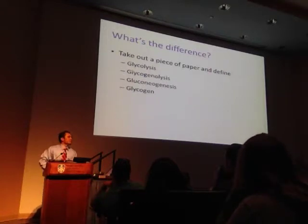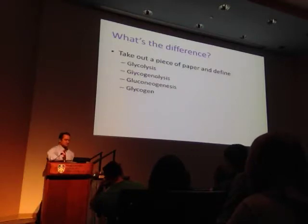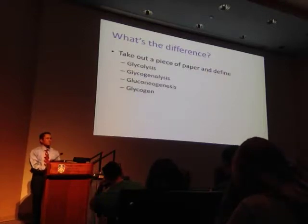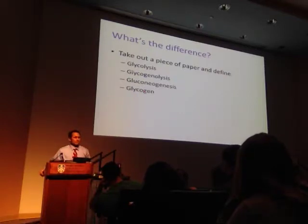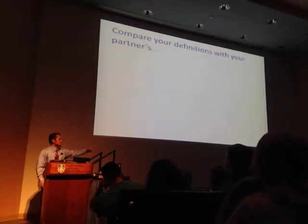Glycogen. What is glycogen? It's the compound molecule of glucose, or another way of saying that: the storage form of glucose. A polysaccharide, a polymer of sugars. So there are four or five definitions for you, all of which point to glycogen. All right. How did you do? Compare with your neighbor.